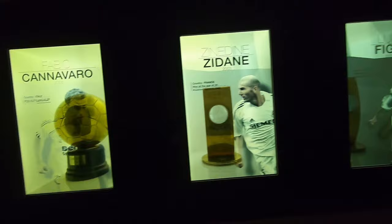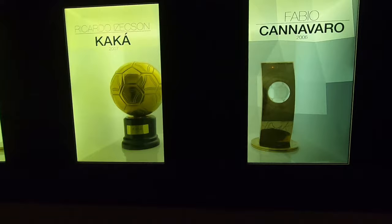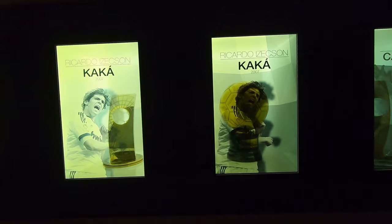Let's try and get there before it changes in the next one. Figo, 2001, World Player of the Year trophy, I think that is. And Zidane, 2003, Fabio Cannavaro, Ballon d'Or, 2006. There it is, he won the Ballon d'Or when they won the World Cup, Italy. World Player of the Year, that looks like as well. Yep, FIFA World Player of the Year. Kaká's Ballon d'Or as well, 2007. World Player of the Year, Kaká.